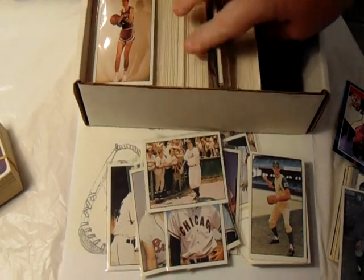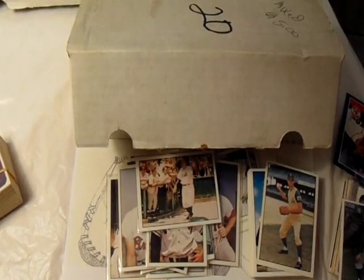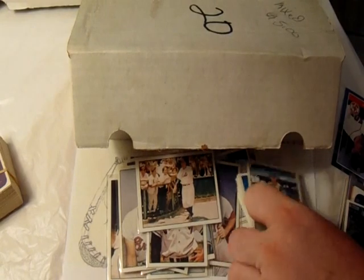The other thing to mention is, and I had a really off-centered one here. Let's see if I can find it. I think it was in this pile.